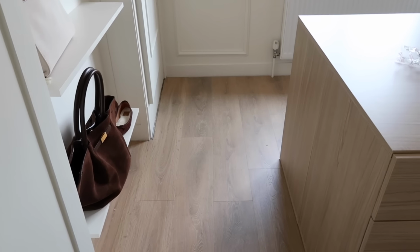And actually I think it's going to work really nicely because we've got the panelling, and I think it's just going to add that extra detail, which I love. You know, I love a bit of detail.